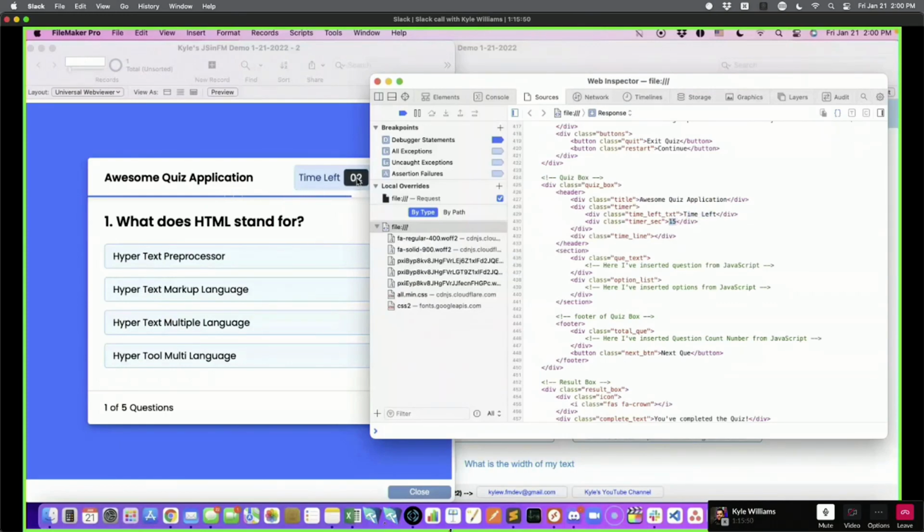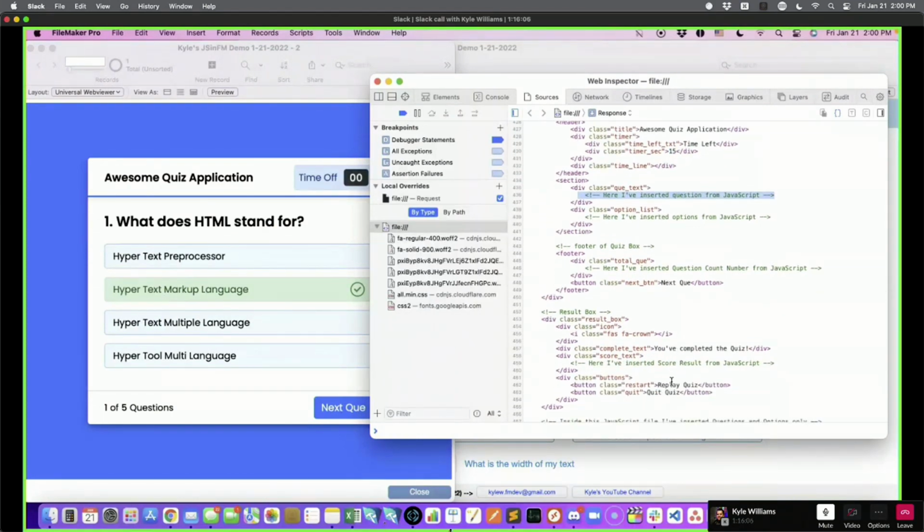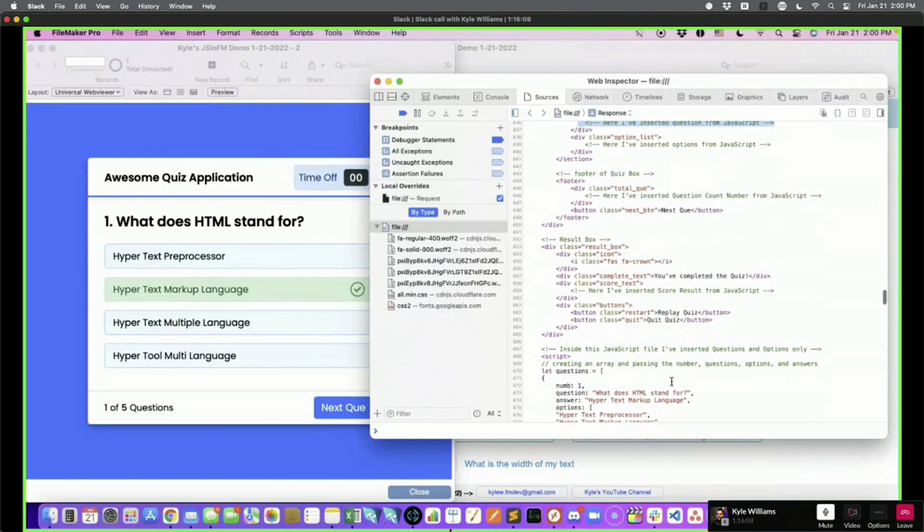JavaScript is updating this as we're waiting. So JavaScript's running in the background. And when it times out, it tells us the correct answer. So I guess that I didn't show earlier. Question I've answered here from JavaScript. So the different sections. So all of the questions and answers are down here in the JavaScript.